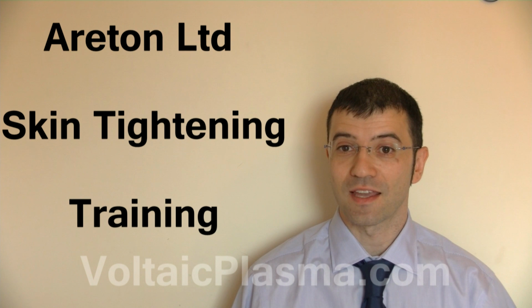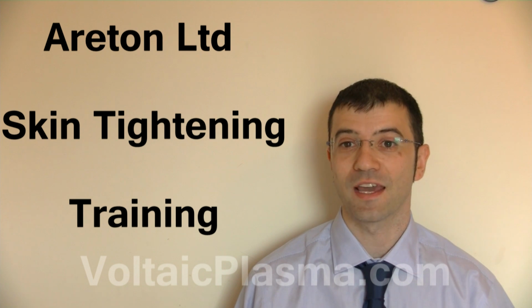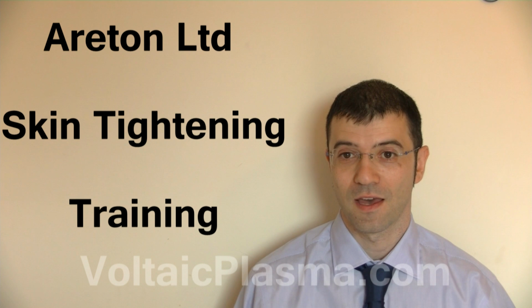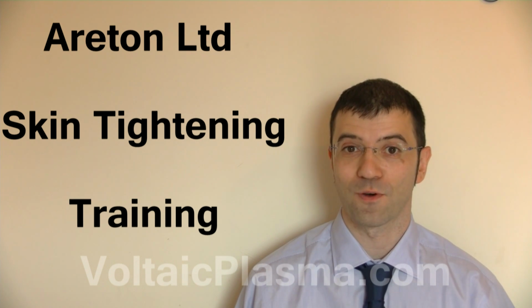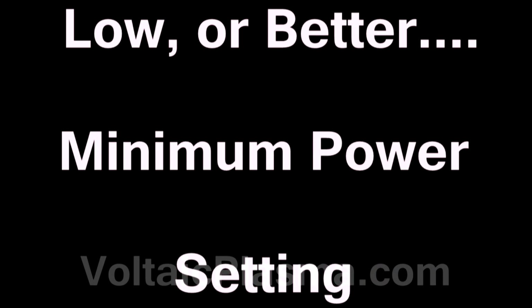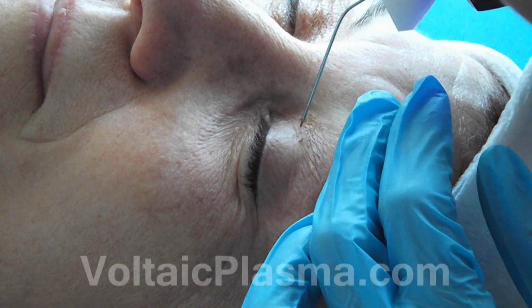You can change the intensity of the treatment by varying the spot duration, the distance between the spots, the amount of area covered, as well as the power setting of the equipment. When using AC Voltaic arc for skin tightening for the first time, always start in a very conservative fashion by performing very low intensity treatments. Use the device at a low power setting. Apply the Voltaic spots far apart in very short bursts.